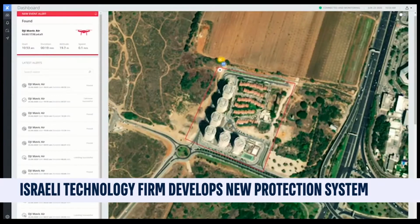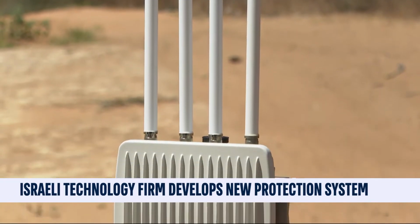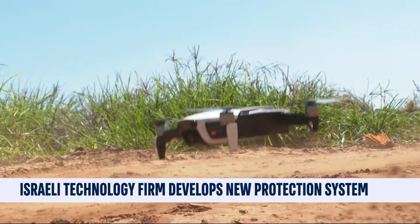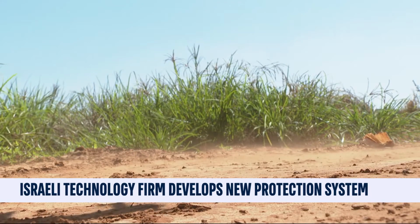Detect, identify, control, and ultimately secure. This is the essence of the new Eclipse anti-drone system developed by the Israeli company NSO, a sort of spiderweb that links the world of surveillance with those of cybernetics.